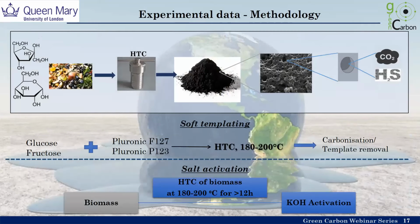And when it comes to experimental data from our lab, I'm going to give you a short overview of what I've been working on in the past few months. At the beginning, we started with models, with a biomass model system, let's call it that.